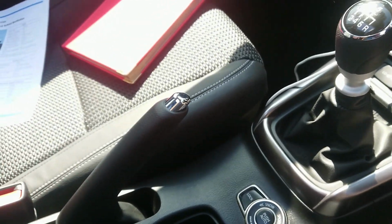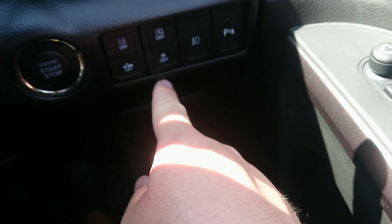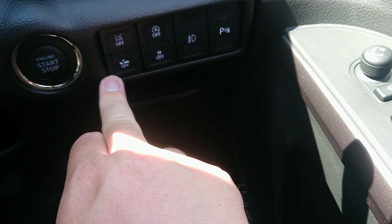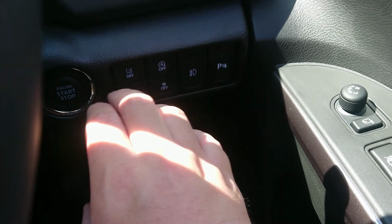Also, as good as storage, you've got cup holders here, storage compartment just in there. Door bins are not the biggest I've ever seen. Down here we've got physical controls, so things like the stop start, traction control, lane keeping assist, and the forward collision detection and AEB. I think you can turn that off as well. And you can turn off the front and rear parking sensors. It's pretty good, isn't it?